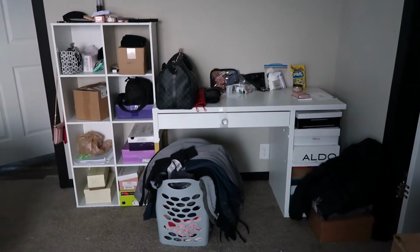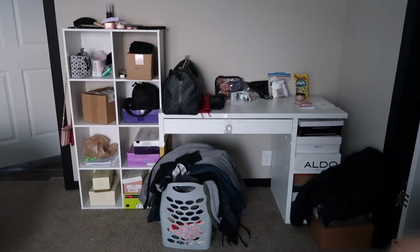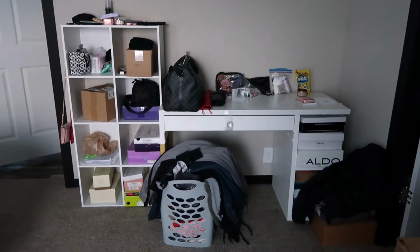Okay, so now I am going to do my vanity. I'm probably going to clear out all the stuff that are on the table and bookcase. My little drawer thingy doesn't fit anywhere on the wall, so I'm kind of bummed.